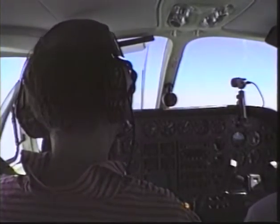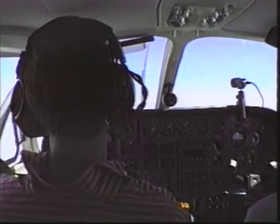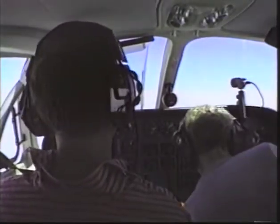November 24, Charlie Papa, identified 10 miles west of Vicenza VOR. Descent to 5,000 feet on 1012, transition level 75. Okay, down to 5,000 and 1012, we've got it.